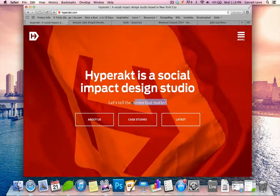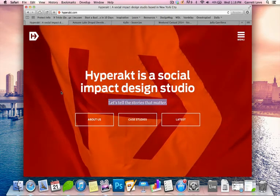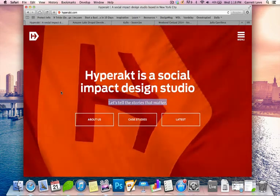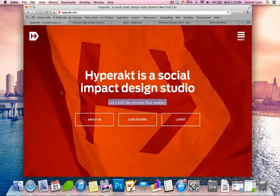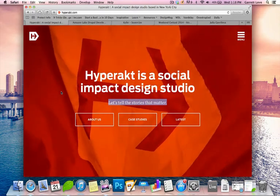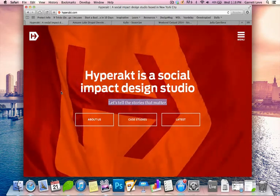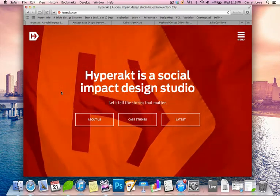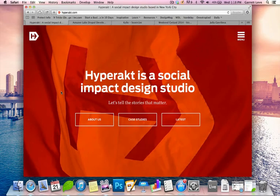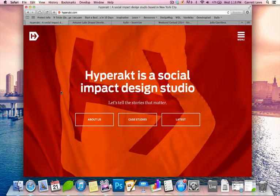And then they've got a little slogan, a little bit smaller, because it's not as important as what they do or who they are. It just brings you in even more. And it's engaging. It gets the visitor to have the same idea and mission that they have and that they therefore want you to have, which is let's tell the stories that matter. And it's let's do it together. Let's you and I do it together.